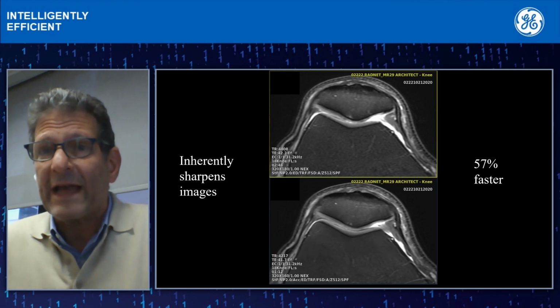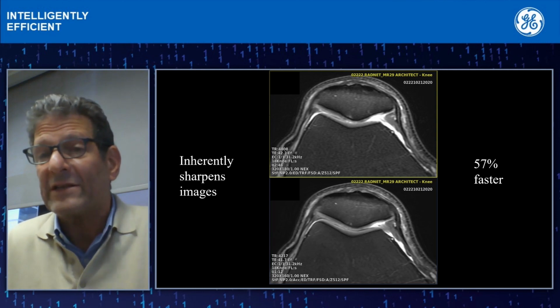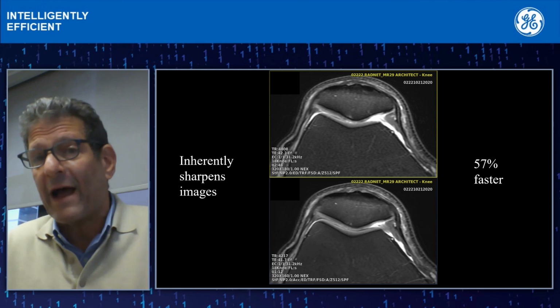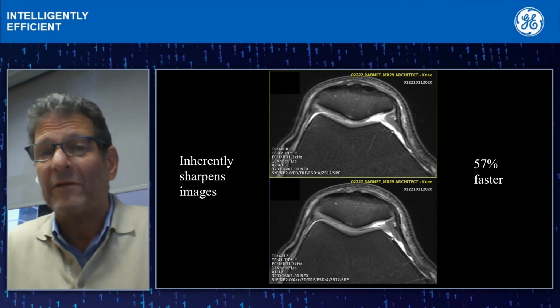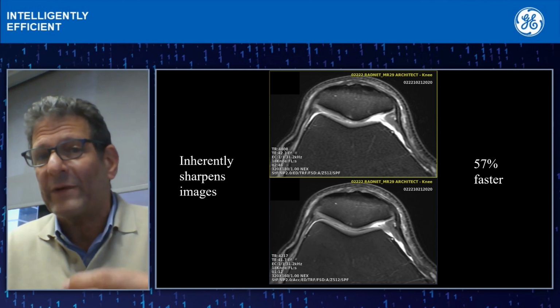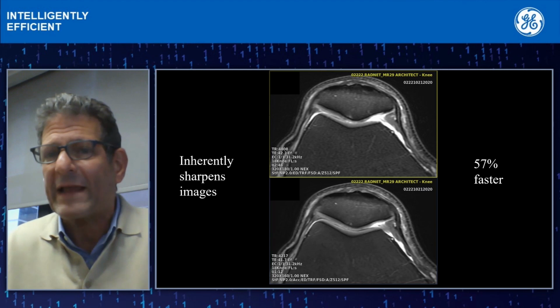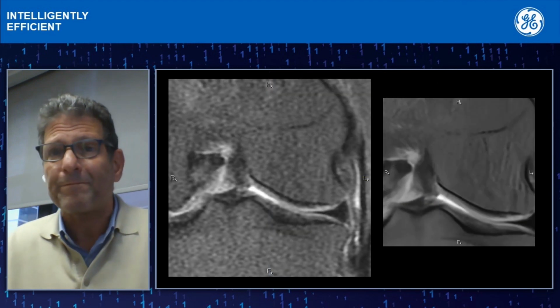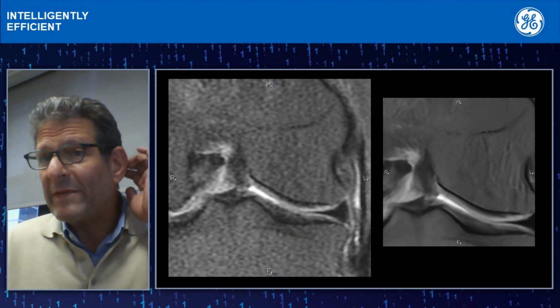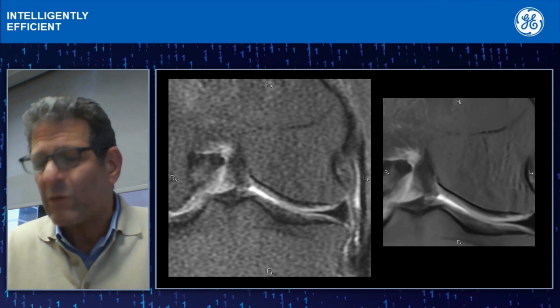You can see from this particular example where the image on the bottom is at 320 by 160, the image on the top is 320 by 180, so marginally smaller. Image on the top took 2:48, on the bottom 1:12. And just because of the reconstruction's ability to inherently sharpen, if you look at the cartilage at the patellofemoral joint, it's strikingly higher in resolution. You can see the same effect here. If you look at the cartilage of the joint compartment, it just looks roughly twice as thick.